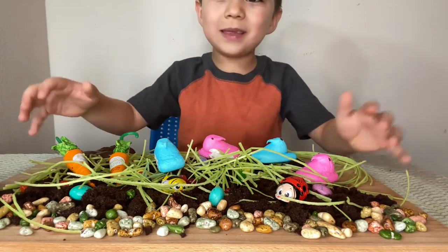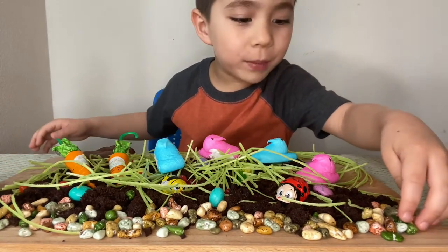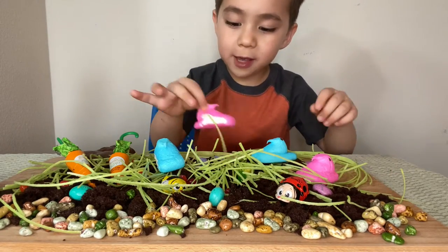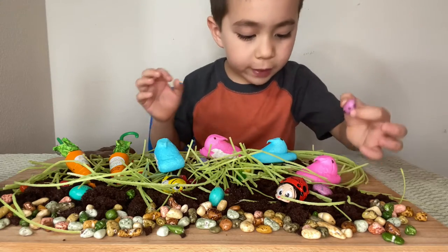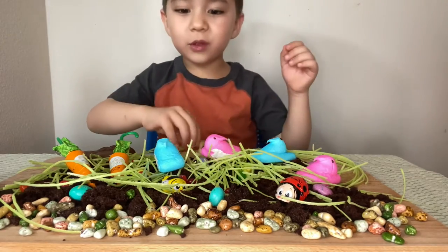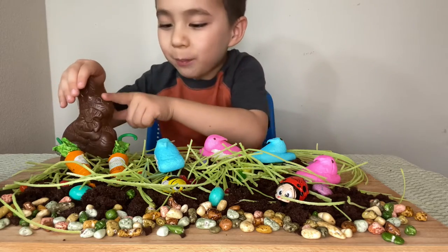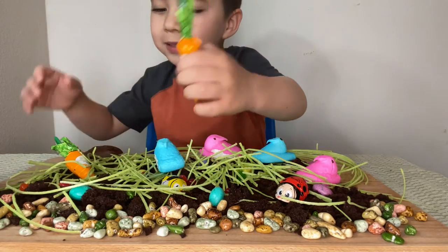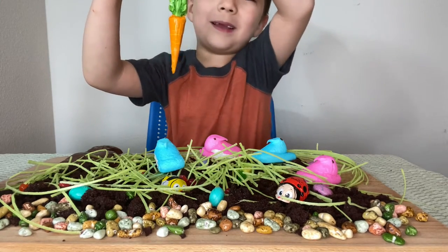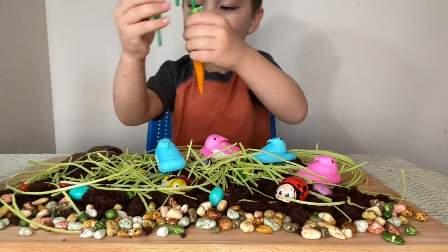Guess what? Everything in this garden is edible. Even the pebbles, even the peeps, even the Easter eggs, the big ones and the small ones. Everything you see, even the grass, even the bugs, even this chocolate bunny, even these carrots. I'm gonna start eating.